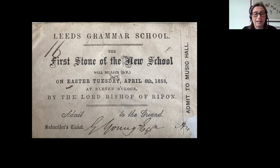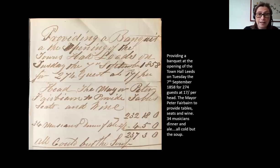But most impressively, Wood catered for the banquet for the opening of Leeds Town Hall. And this was in 1858. And this was when Queen Victoria visited Leeds to open the town hall and to knight our mayor, Peter Fairbairn.